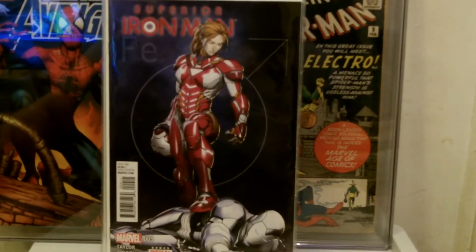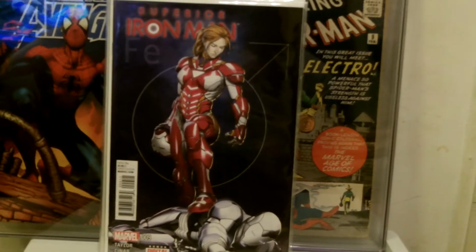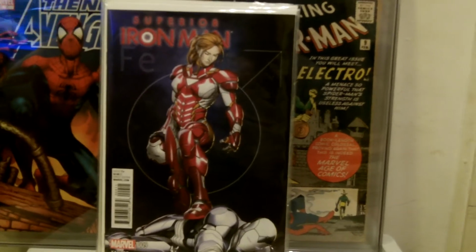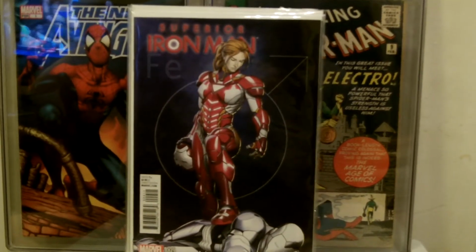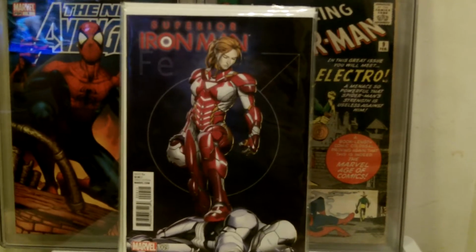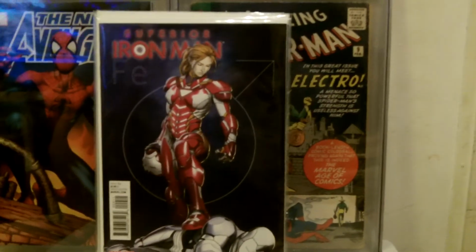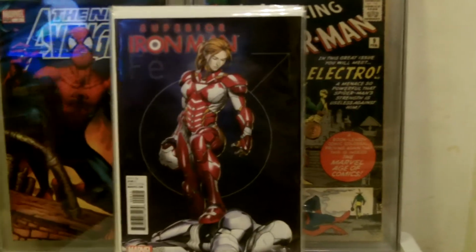This is Superior Iron Man number 9. Pepper Potts tries to stop Tony Stark from letting Extremis 3.0 on the world, and she becomes an Iron Man. You see her in the suit there, and she threatens that she doesn't have it in her to kill him, but she's going to let everybody in the world know what a monster he is, and he'll never be trusted again. So I guess after Secret Wars, when they make an Invincible Iron Man, we'll see where that goes, if this story continues or what they're going to do with that.